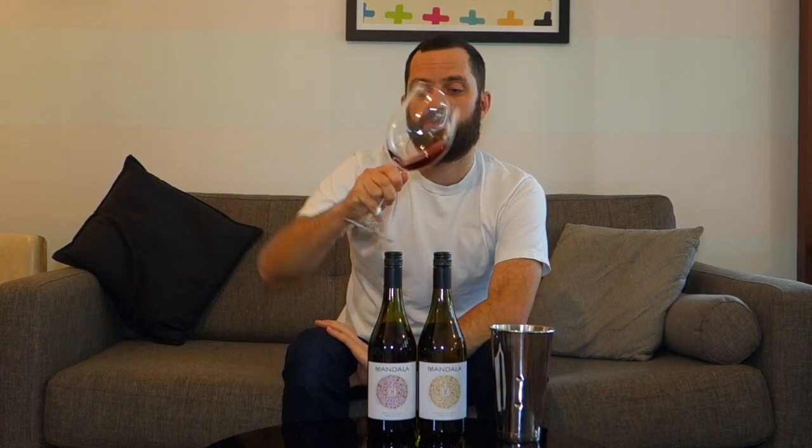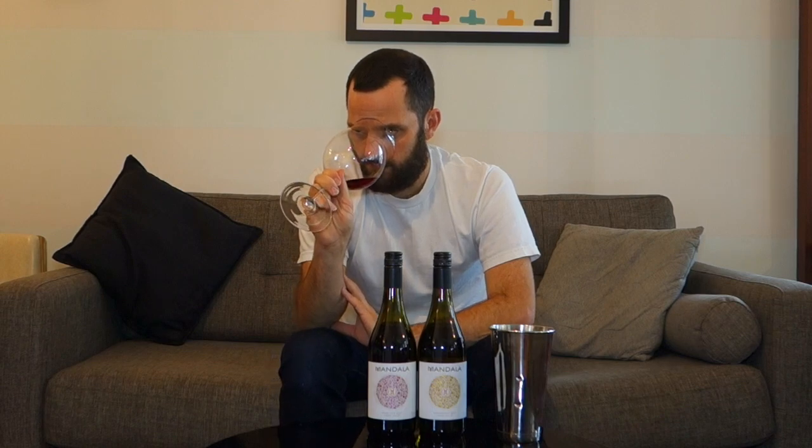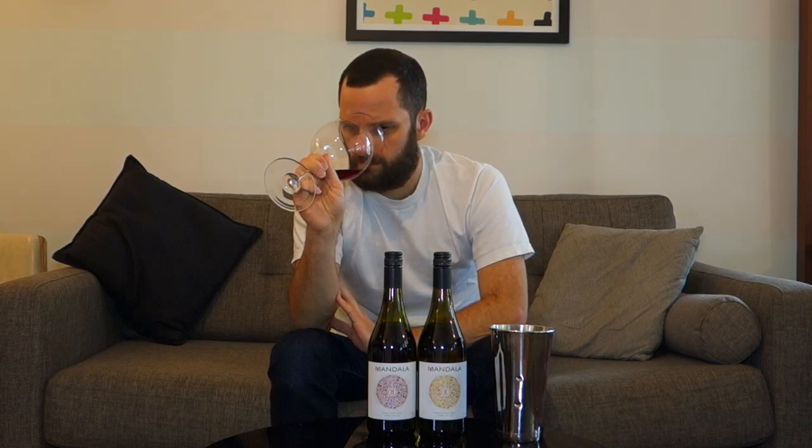Nice and light in colour, not super concentrated. It's more on that kind of red rather than purple or blacker colours. Quite aromatic, a little bit smoky, very much in a red sort of fruit realm, cherries, raspberries, even some persimmon. There's a bit of like an orange rind to it.